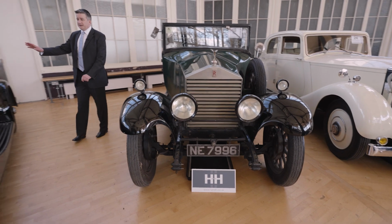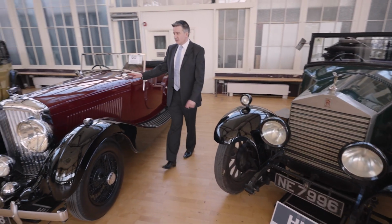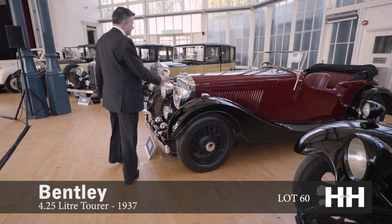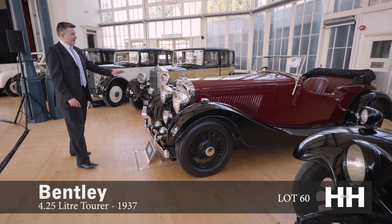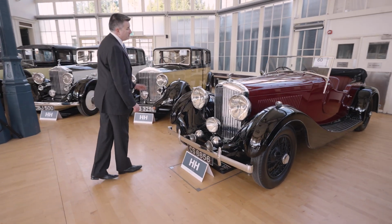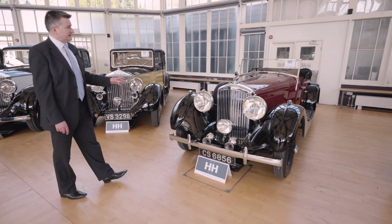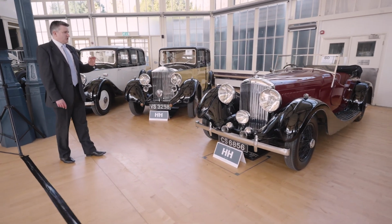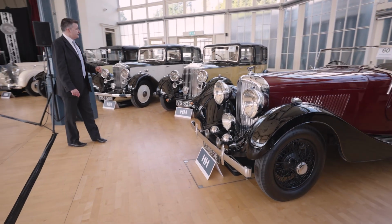Next to it is a Bentley 4.25 litre Tourer. Now this car has had something like £110,000 lavished on it with Glenn Glindrod. So a huge amount of mechanical work put into it. It was formerly the property of the Right Honourable Alan Clark MP. Very, very outspoken gentleman, but you can't doubt his passion for cars.